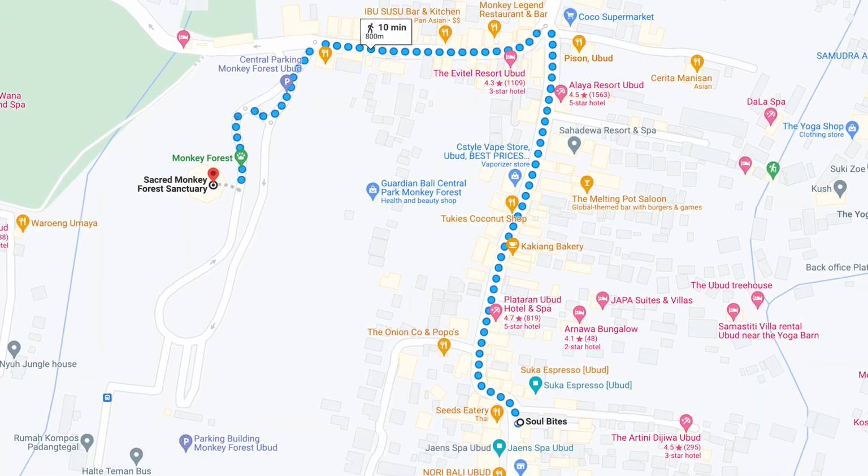This looks great. After this, we're going to walk not too far away to the Monkey Forest of Ubud, which we're super excited for. So let's eat and let's go see some monkeys.